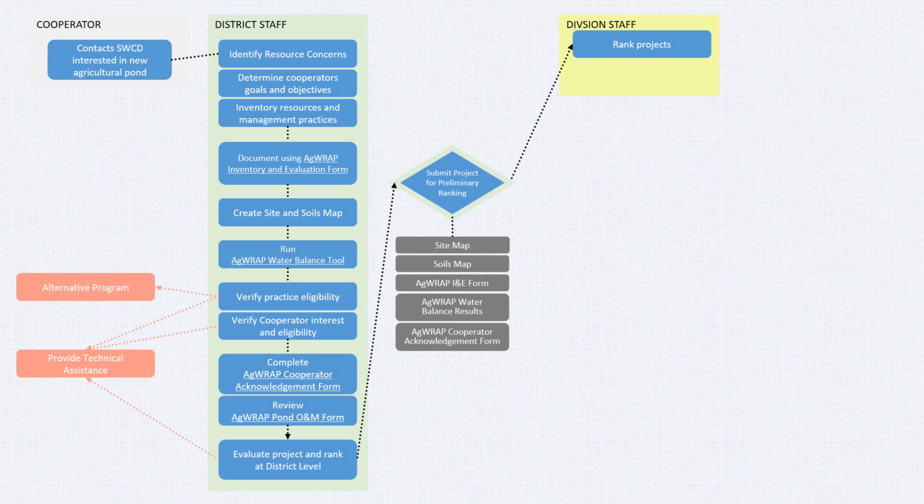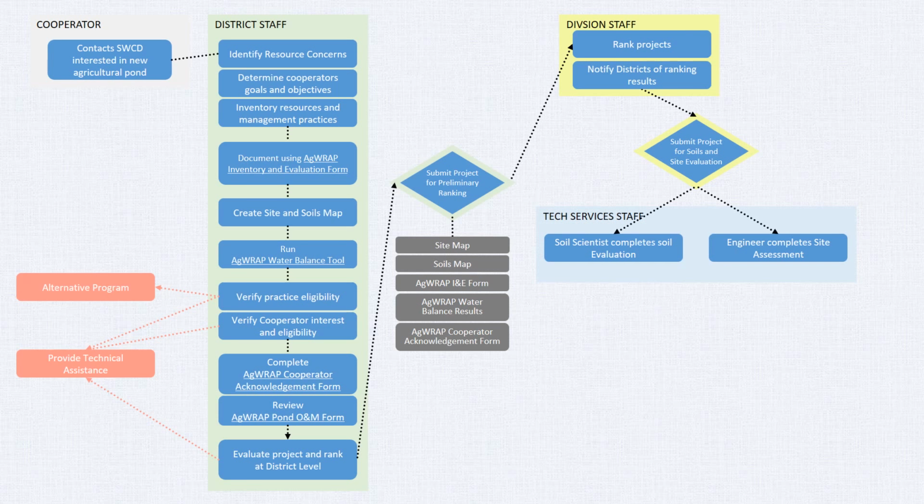After the projects have been ranked, division staff would notify the district of the ranking results. Those projects that scored the highest will be forwarded to the technical services staff for soils evaluations and site assessments. If a project is not among the highest ranking, it will not be eligible for financial assistance through a regional application, but the district can still provide technical assistance.